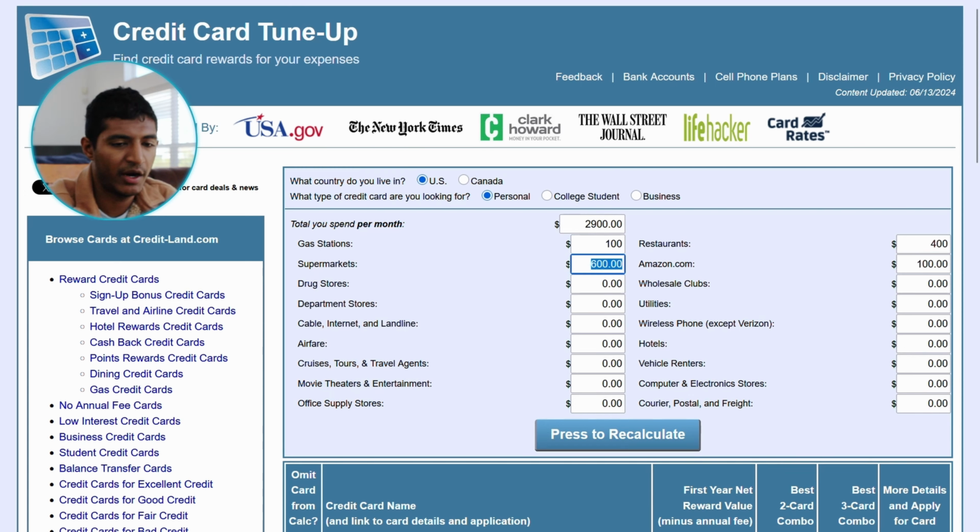Restaurants is probably one of my higher areas to spend at $400 a month. Supermarkets is probably going to be around $200 a month for me, maybe $250. Amazon.com, I don't really spend much on it at all, so probably $25. Drugstores, very little. Wholesale clubs like Costco, probably around 100. Department stores, not a ton, maybe again 25. Utilities, probably around 100 a month.